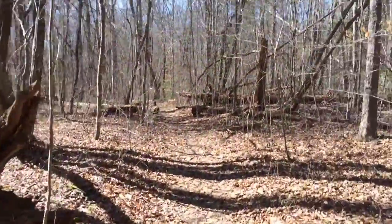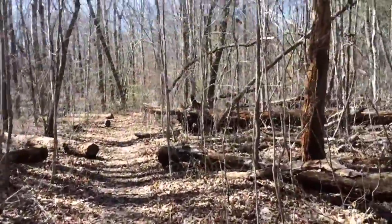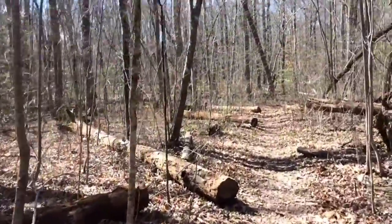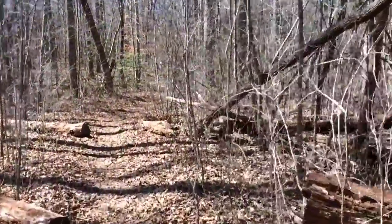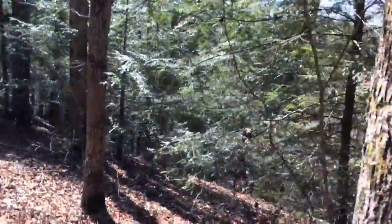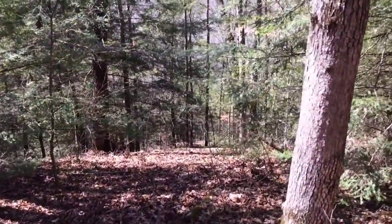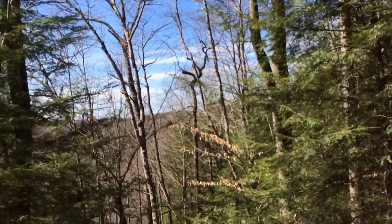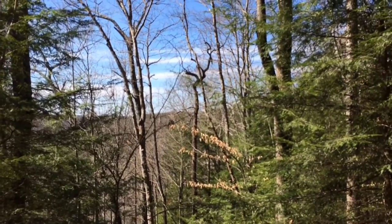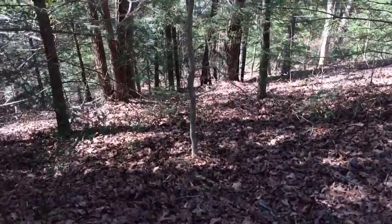Nothing much has bloomed out here. In the valley, there's all kinds of redbuds bloomed. But up here on the mountain, everything's just a little bit behind. It's kind of hard to tell, I know, because it's so thick, but we are walking just right around the rim here. You can kind of see the other side over there, the side of the mountain, but it's pretty steep, a pretty good drop off down through there.